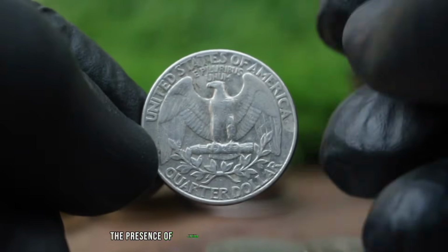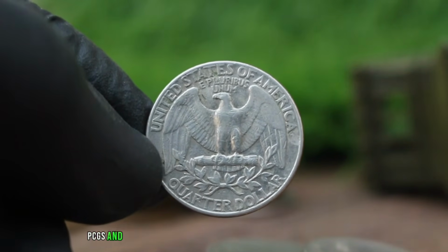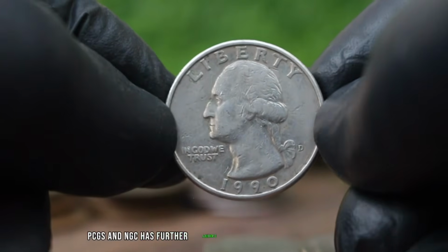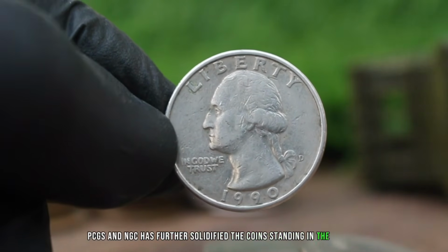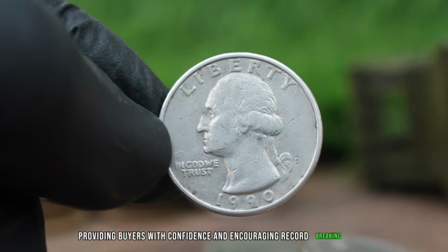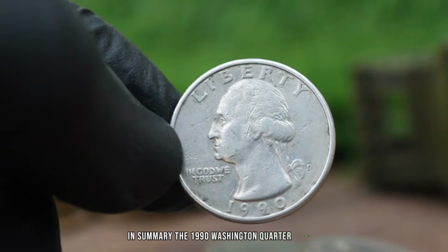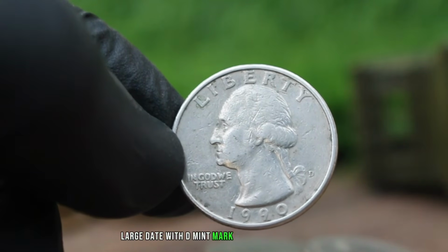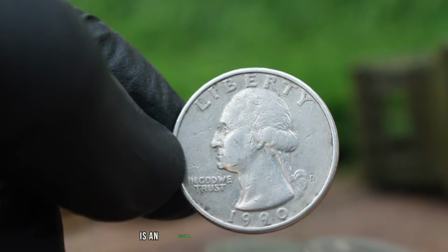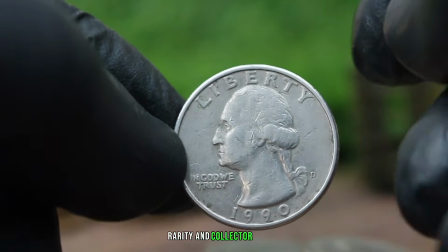The presence of certified grading from recognized bodies like PCGS and NGC has further solidified the coin's standing in the market, providing buyers with confidence and encouraging record-breaking sales. In summary, the 1990 Washington quarter dollar large date with D mint mark in circulated condition is an exceptional coin that blends history, rarity, and collector appeal.